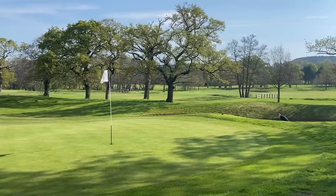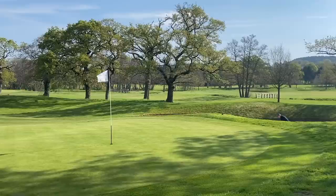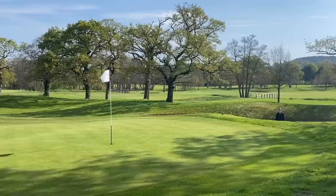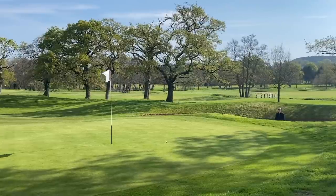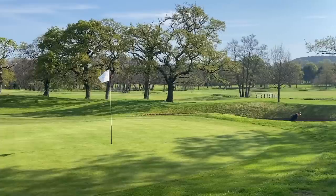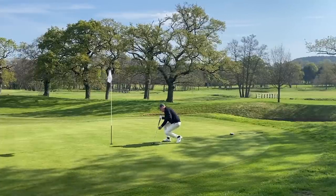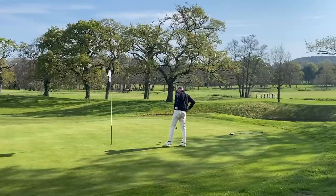This is not an easy shot at all. I don't mind playing from bunkers, but that's a proper decent shot, to be fair. I'm more than pleased with that. And to leave, whatever that is, 6 foot maybe, to try and rescue par after a real poor tee shot.